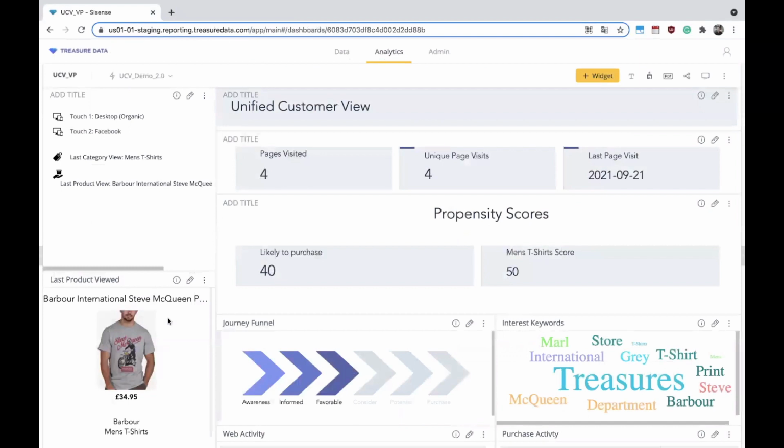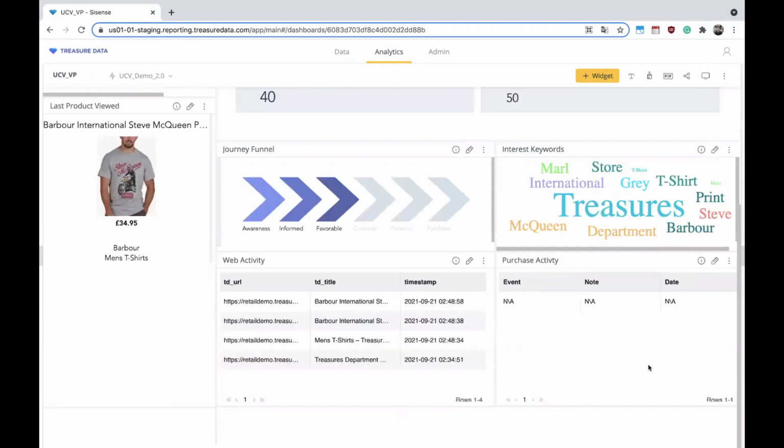Okay, so back in the UCV, we can see that the CDP has logged my second interaction with Facebook. That's, of course, essential for attribution and understanding what drives a customer to ultimately convert. Web activity has been updated as well.